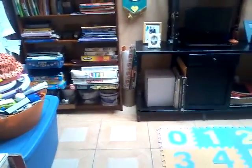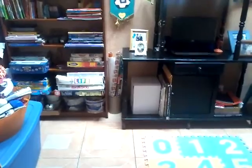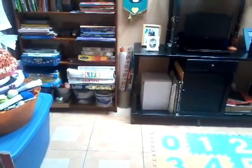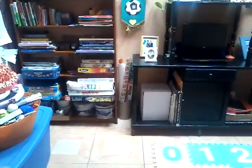And right now, it's as organized as it will get, but obviously organization is a process. So, you know, little things here and there might change out. We might switch certain things out, bring in new items, things like that. But for now, it's beautifully organized, and I love it.